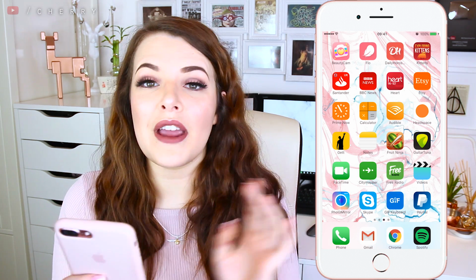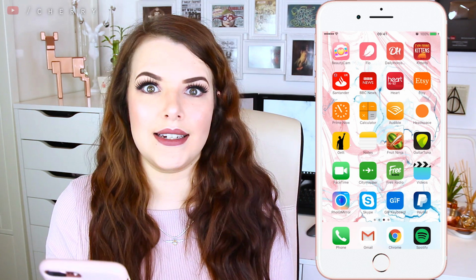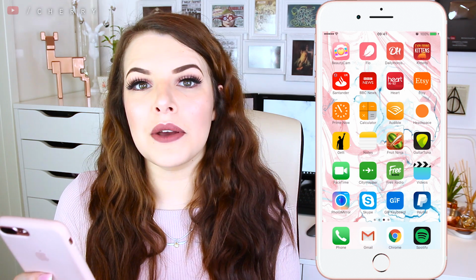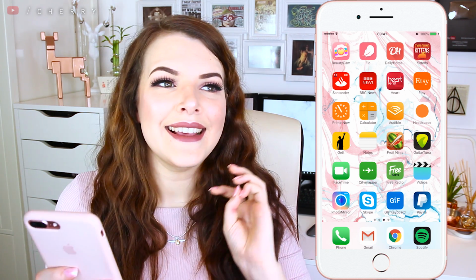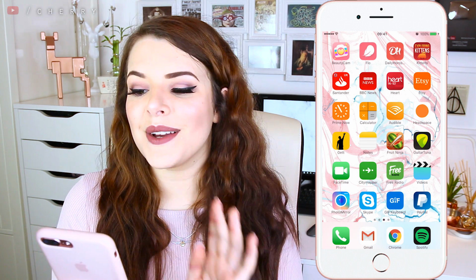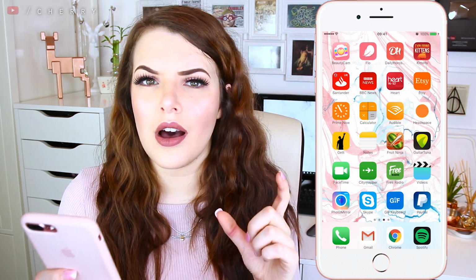Moving on is one of my favorite games. This is Exploding Kittens. If you've never played Exploding Kittens, you need to. It's very fun, it's funny, and the sounds are my favorite things. So yeah, Exploding Kittens. That's also a physical card game as well.